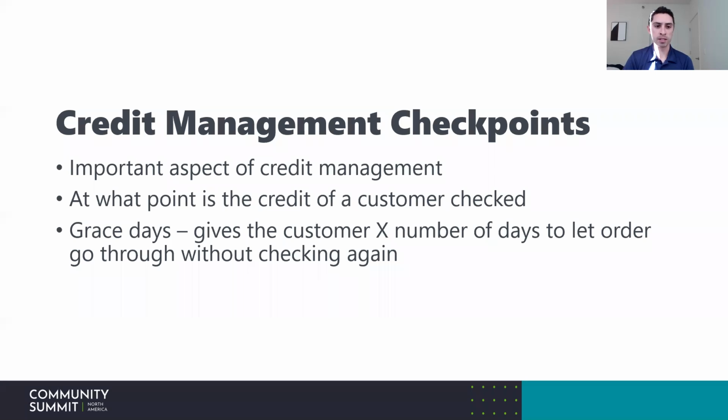We also have the concept of grace days. D365 has a concept of grace days, which gives the customer whatever number of days you want to let the order go through without checking again. So for example, when you confirm the sales order, and it went through the credit management, if we did some changes and we confirmed it again, it wouldn't have to go through credit management again because we have a number of grace days to allow for that.